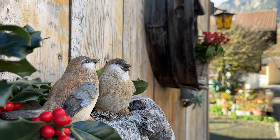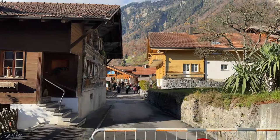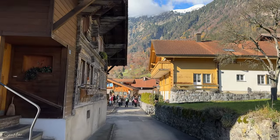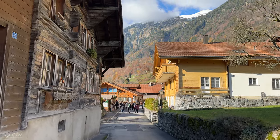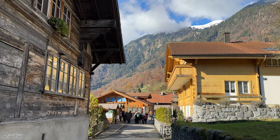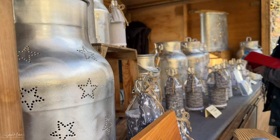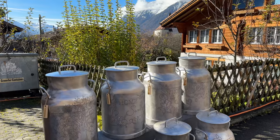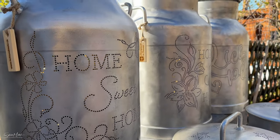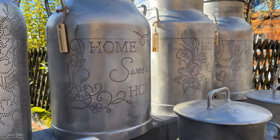It is a little bit different than in Lauterbrunnen. They close the road during the market, so there is no car coming through, just walking people. Like in Lauterbrunnen, they sell local stuff, for example, these milk bowls. Nice, or no?